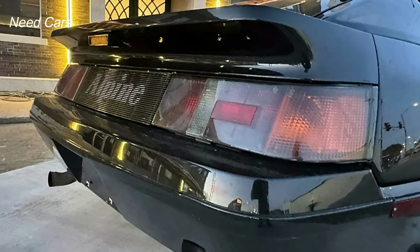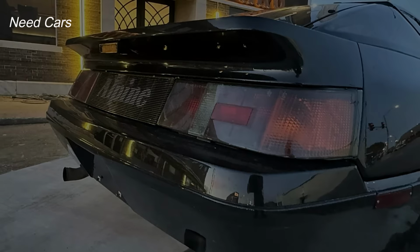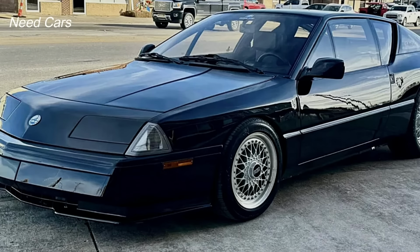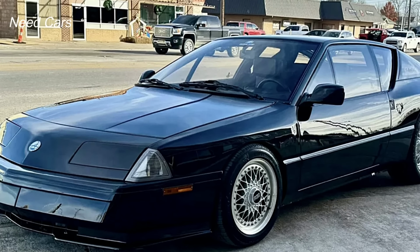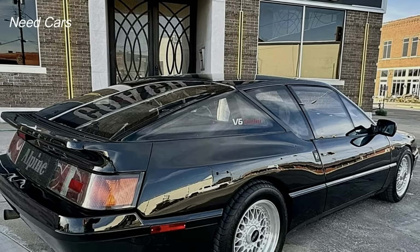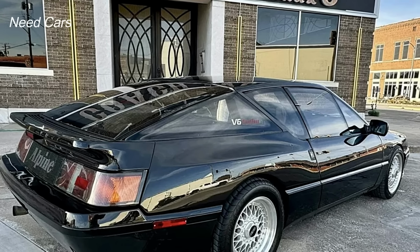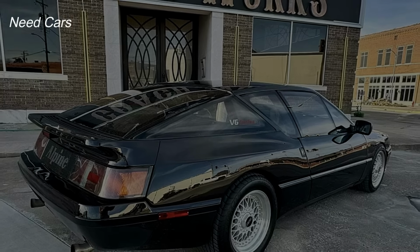You can pull into any cars and coffee event across the country and be virtually guaranteed that you will be the only one driving an Alpine GTA. It is a car that invites questions about its origins, its fiberglass body, and why Renault never officially conquered the American market with it. The mechanical state of this survivor is also a crucial part of its story.